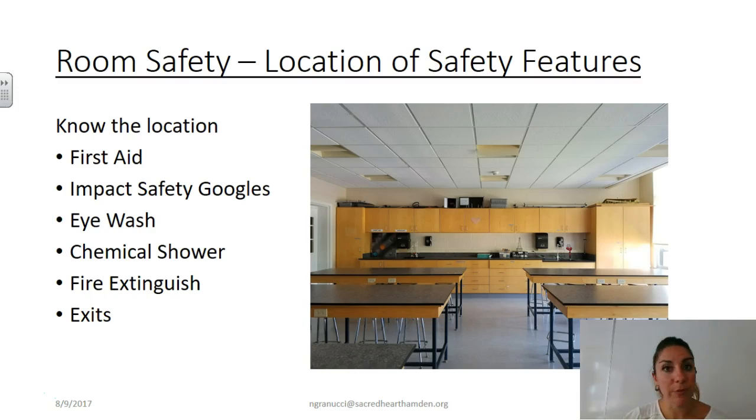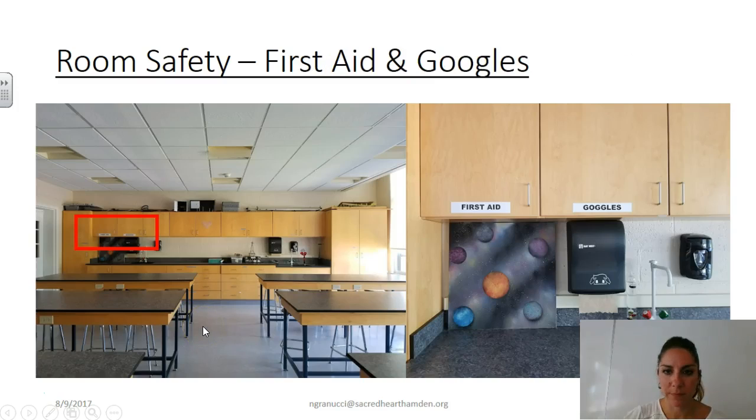So I want you to be aware of the location of the following objects: the first aid kit, the impact safety goggles, the eye wash, the chemical shower, fire extinguisher, and exits. The first aid and goggles are, if you're looking the way this picture is, toward the back of the room, on the left. And you'll see there are two cupboards labeled where the supplies are.